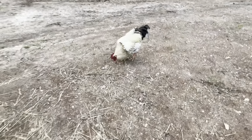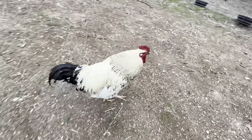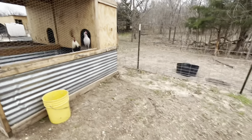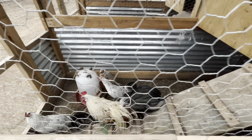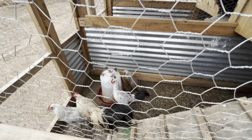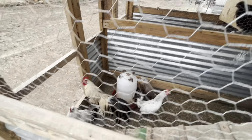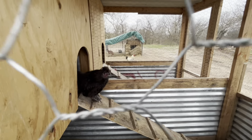All right, Cowboy. What's on your agenda today? Eating worms, huh? When are y'all gonna start laying some eggs? We need some more eggs. Y'all are some pretty chickens. Now, you guys, I don't know if I would say pretty chickens. Some black silkies.